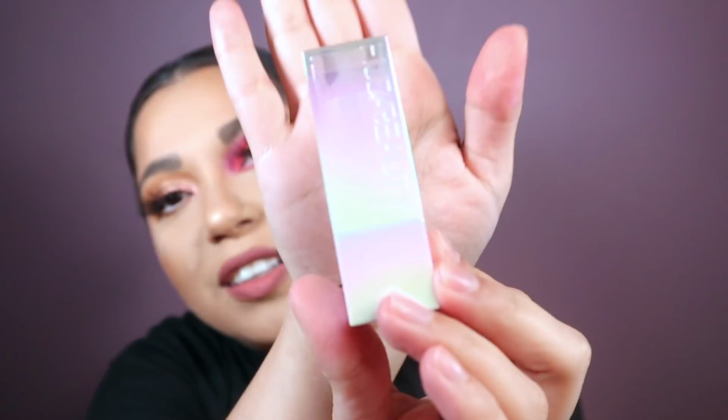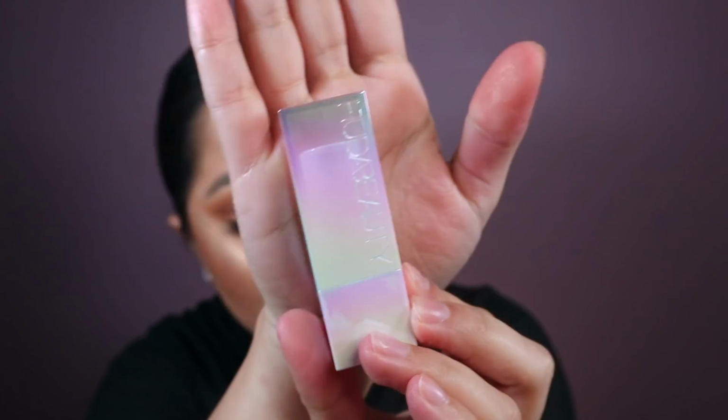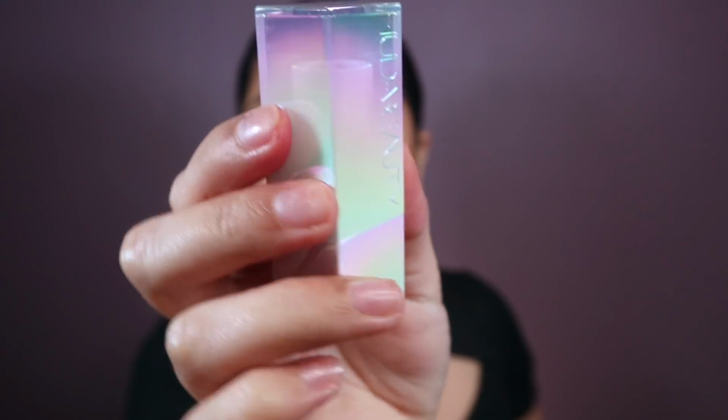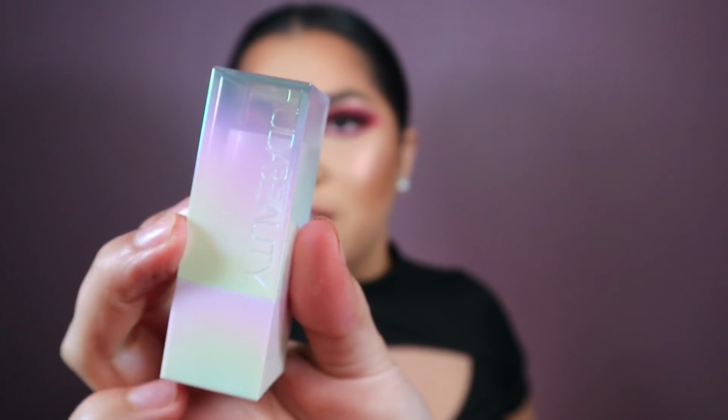Look at this packaging. It's like a chromey packaging. Everything's fitting the theme because everything is very this type of color, like, what do you call it? The multi-chrome kind of color. I don't know how you say it, but look at that. It's see-through, but then not see-through at the same time.